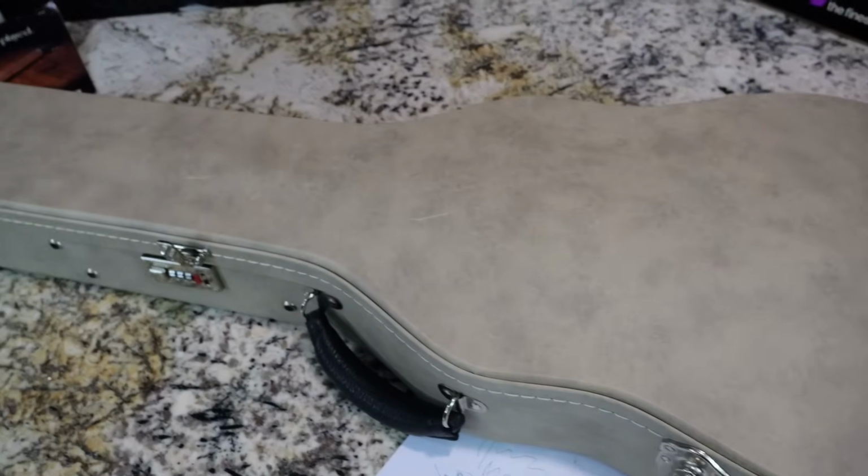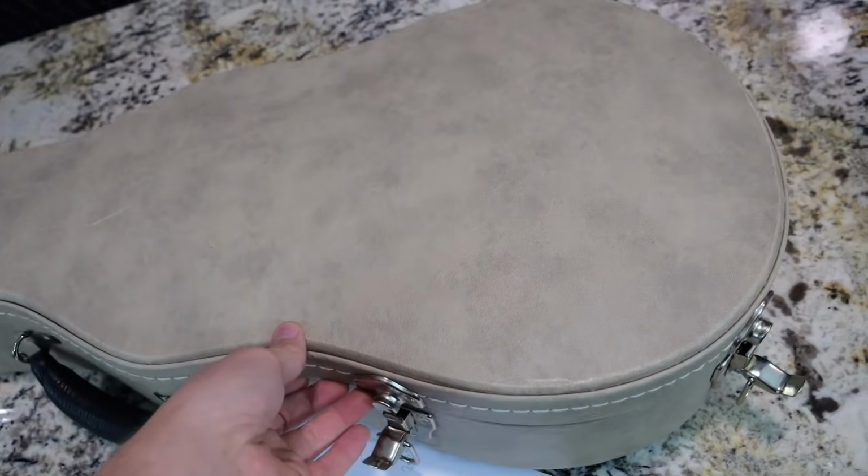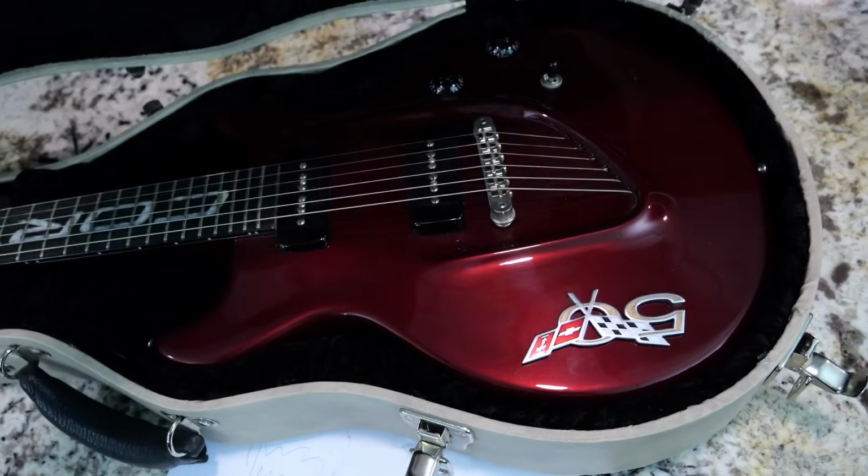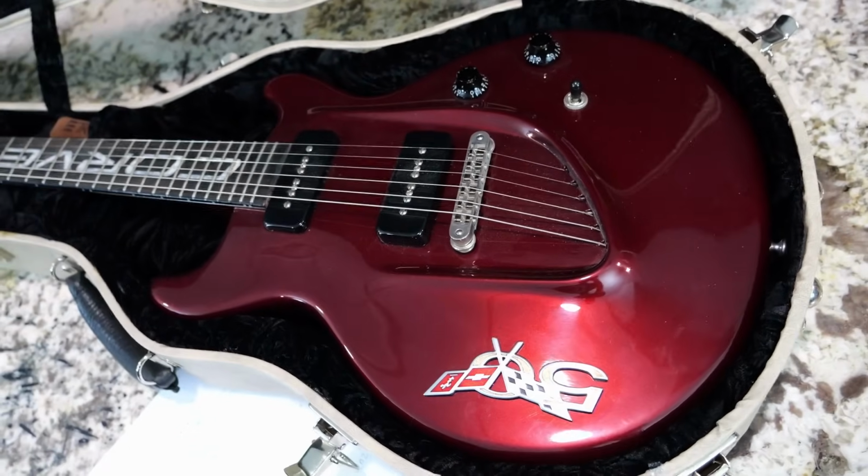So what we're looking at today is actually the third one between Gibson and Chevy, and it is the 50th anniversary Les Paul Doublecut. Yeah, this thing has got some weird specs that we need to go over.